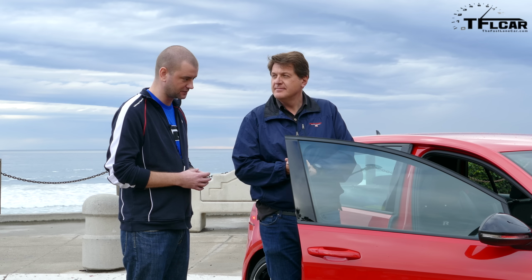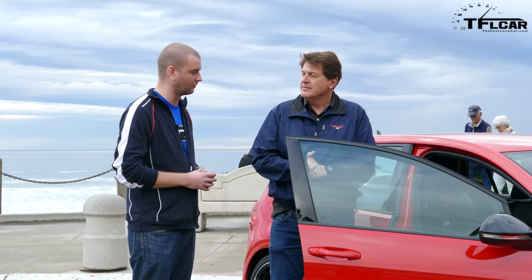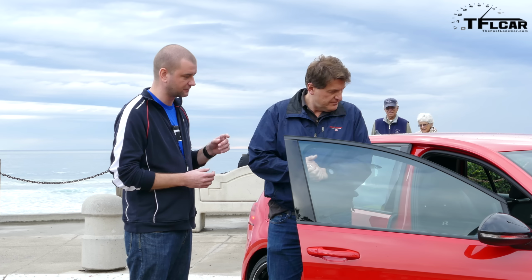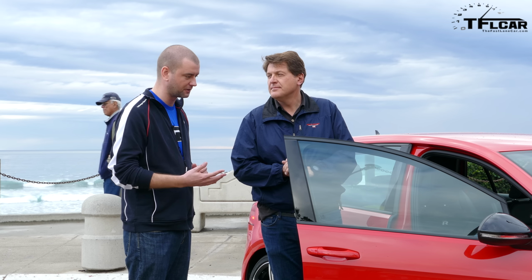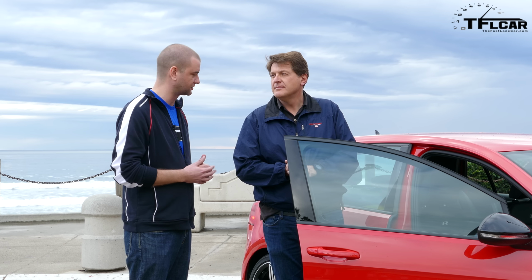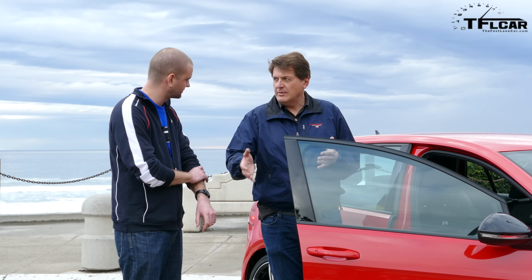So starting price with the DSG transmission will be $36,595. Okay. And then the top trim, which will add the navigation, the DCC that we talked about, the 19-inch wheels, Fender premium audio, that'll start at just over $39,000. So with DSG, 36 to 40. Basically, yes. Somewhere in there.